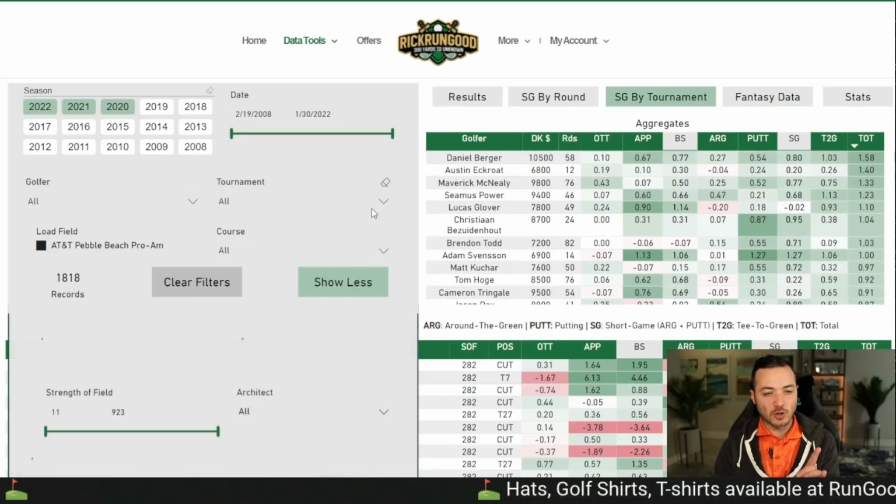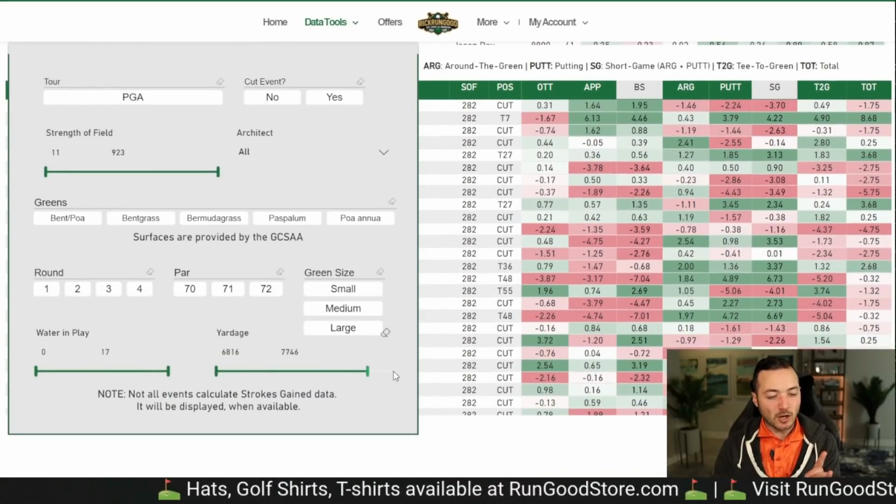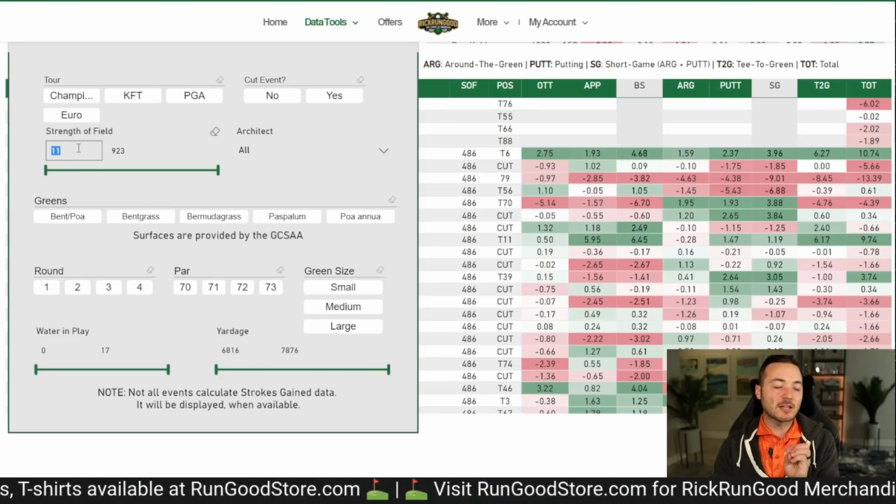The other thing we're going to hear about all week long is strength of field. So what I also want to do is look at this strength of field. It's going to be about a 212.